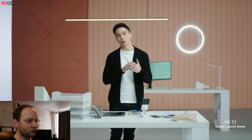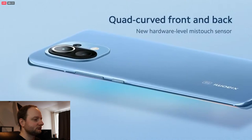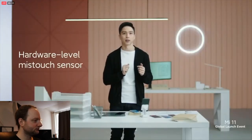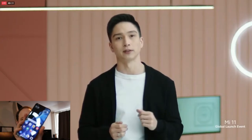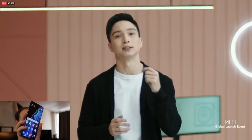Now, with this, something people often worry about is mistouch. So at a hardware level, we've included a mistouch sensor that ensures you're not accidentally touching the screen. CMF, though, is a key element of the design process. The M in this means considering different materials. Glass intuitively feels better, but we also want to consider resiliency.